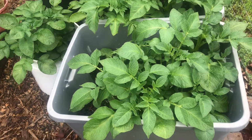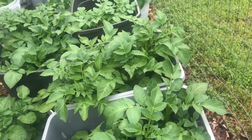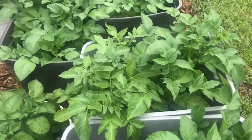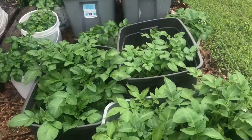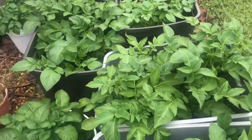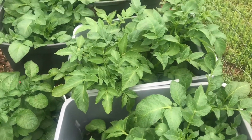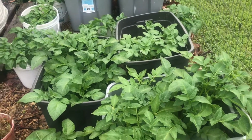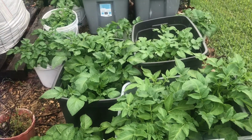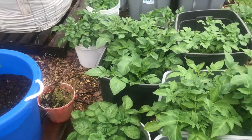And I wish I had just gone on and filled it to the top from the very beginning, because sometimes you can forget to come out and add the additional soil or lose time in the process. So going forward, the next time I plant potatoes, I'll just go on and put the soil up to the level that I would like for it to be and just leave it at that.